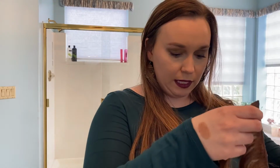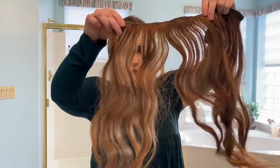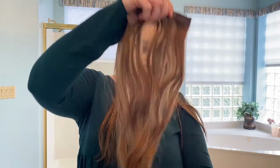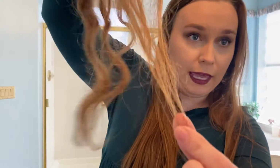Okay, so we haven't really used these since that other video, so I just wanted to show them to you to see how they are, so you can see the waves that they are, but they will still turn out good when I put them in my hair. And I have had these extensions for a few years, so they aren't as good on the ends as they used to be when I first got them, but that is to be expected, and I still think they're really good extensions. All right, here we go.